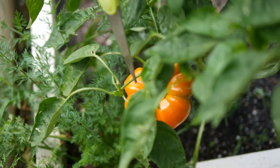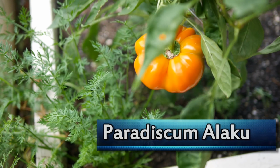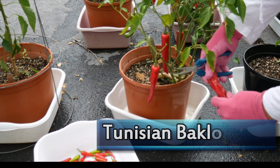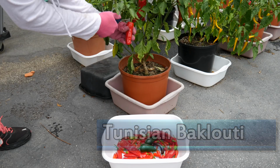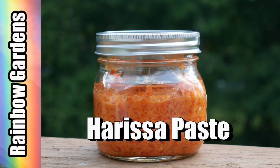And now for this little Hungarian pepper. It's a flat yellow pepper, very sweet, has a lot of flavor, and I think I threw this one in a little stir fry. And then here's a little North African pepper. I grew this for the first time last year, and I had some fun making little African dishes. One of them was just a harissa paste, and that is delicious on just about anything.